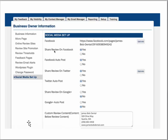So one of the questions we often get is, can all this be shared on social? And the answer is absolutely yes. You just have to set it up. And again, when you're in your business owner information tab in the back end of the system, you would go down here to social media setup, and you can say share the reviews on Facebook, auto post, Twitter, Google+, wherever, and there are a lot more that you can do there.